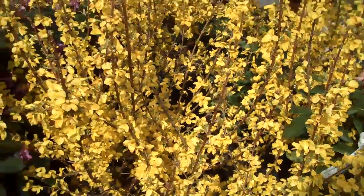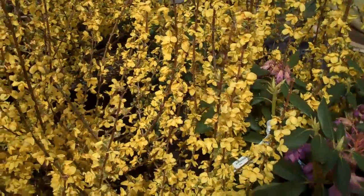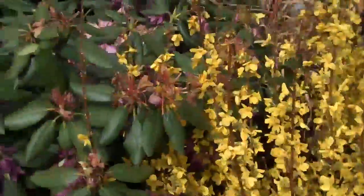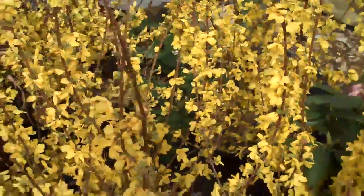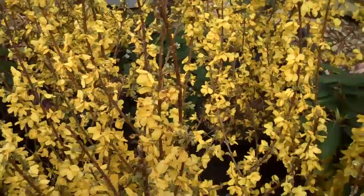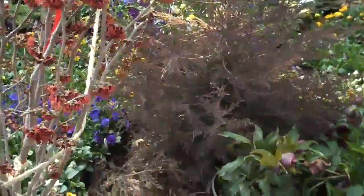Forsythia, again, a great spring blooming plant, one of the first plants to bloom in the spring, so it's a nice sign that spring's right around the corner. It's also a very dense plant. It gets really nice and dense, so even when the leaves drop in the wintertime, it provides a screen for you. This is witch hazels, great looking plants here.